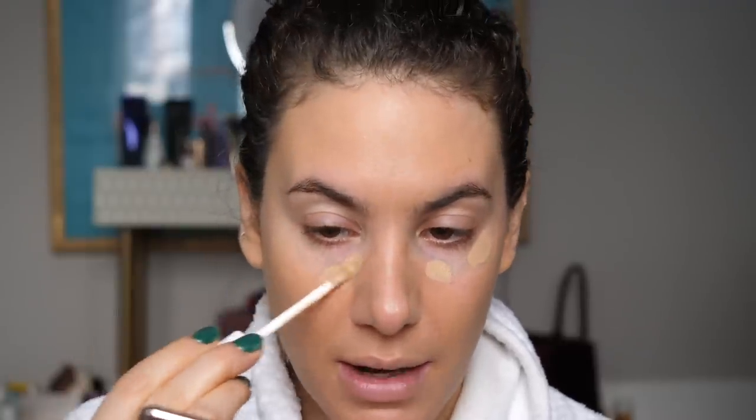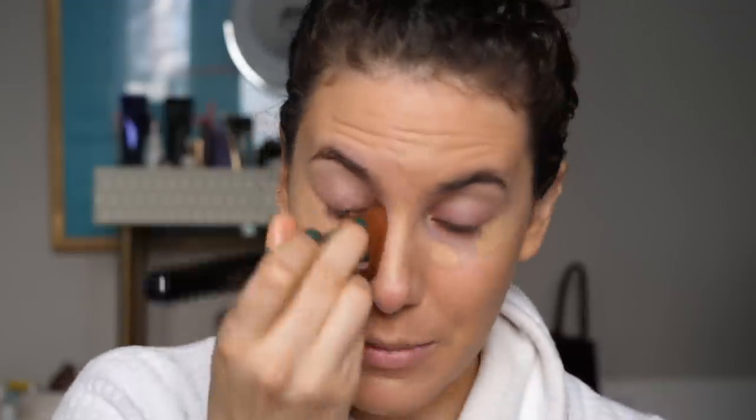So I'm going to be using the shade WN38 Stone, which is a nice shade for me right now. It's not too crazy bright, but it's just brightening enough. And I'm gonna apply this in a couple different places. Underneath my eyes first, on the sides of my nose, on my chin, down the bridge of my nose. So those are the areas that I just want a little bit more light. And I'm just going in with my foundation brush and I'm just patting it out.